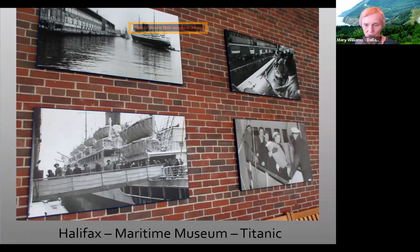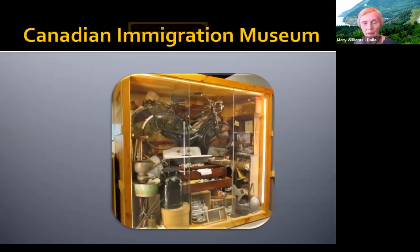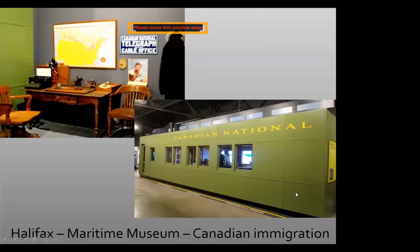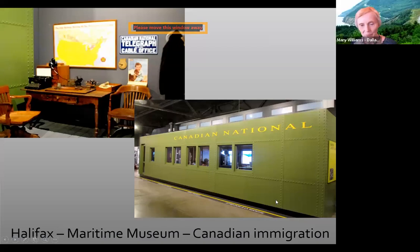They were sent to Boston, and then the dead bodies were taken to Halifax, where they're buried in the cemetery there. Another museum just down the block from that is the Canadian Immigration Museum. This is a shipping case, and you can see that this family has shipped everything they want, including the kitchen sink. I mean, we talk about that, but there is actually a sink in the packing case of things in their immigration to Canada.